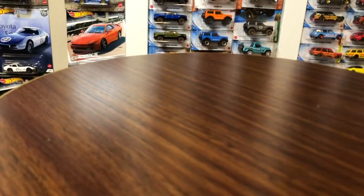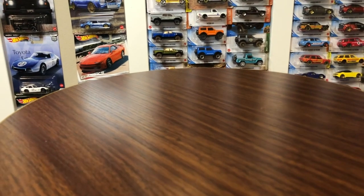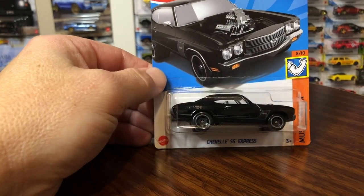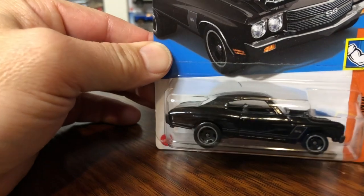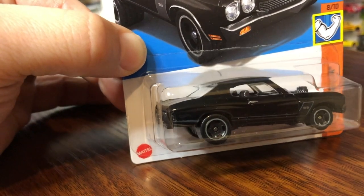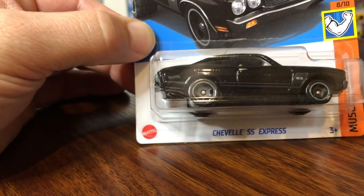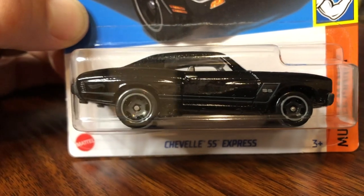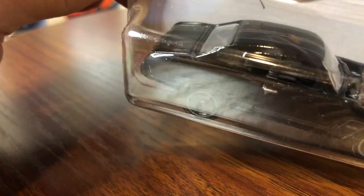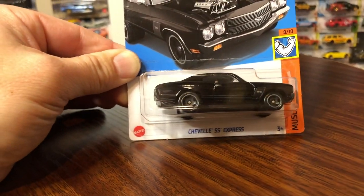Coming in at number 8, and it seems like we're on a trend here. It is Super JDM diecast, and there's been no JDMs yet. Well, that's all right. We still have some great castings coming up. Coming in at number 8 is the Chevelle SS Express. Again, when I saw this one being previewed on a lot of channels before I had it in hand, you don't realize how great this casting is until you have it in hand. It's got that nice raked look to it, the bigger wheel in the back, the smaller wheel in the front. It's got the SS badging on the front, but other than that, it's a jet black beauty, and this beautiful exposed blown engine makes this thing absolutely beautiful. Coming in at number 8, the Chevelle SS Express.